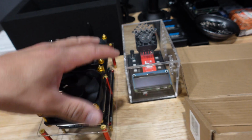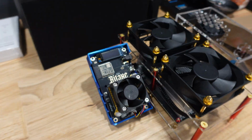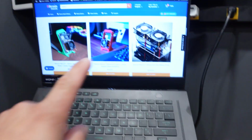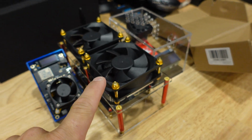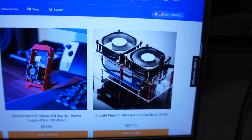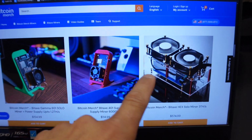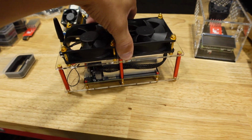But look at the size comparison. Mars Lander and the Bitaxe. From that picture, I would never have guessed that this thing was that big. I guess it does look a little bigger now that I'm looking at it. The fan, you can kind of tell. But I didn't know it was that big. That's crazy looking. This thing's actually sick.